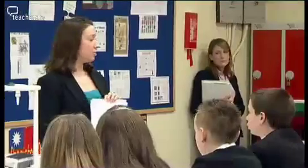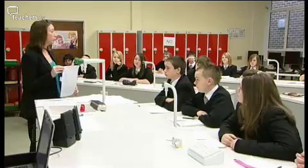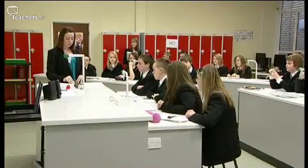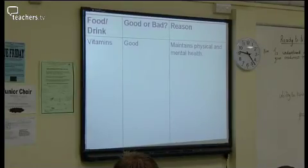We've got some research information for you, and this information pack tells you about foods which are good for the brain. I'm going to ask you to get into groups of 4 with a couple of research packs and a piece of A3 paper, and you are going to complete the table.